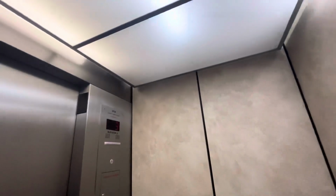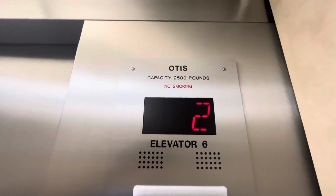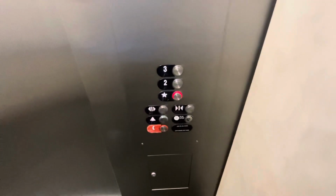It's not too bad for a parking garage elevator. I mean, it's got a carpeted floor and all that. It's got a 2,500 pound capacity. This thing is very slow. These are the fixtures right here.